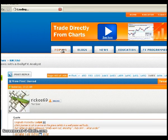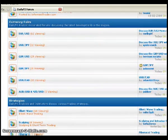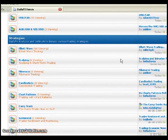But certainly for newer traders, there are plenty of topics that you can go over. Let's say you might not be well versed in certain currency pairs that you want to learn about. Scalping, you might not know what Elliott wave is. You can click there and see what you understand and what you might not, and then feel free to ask questions about any of these topics.